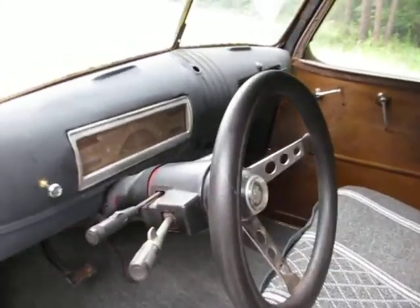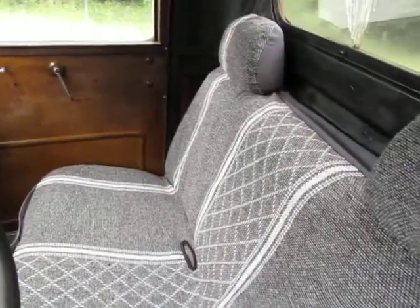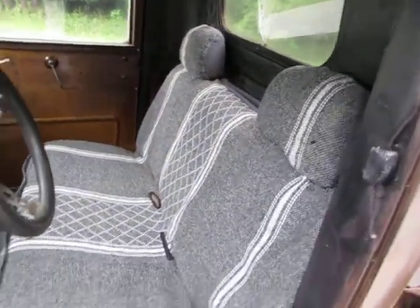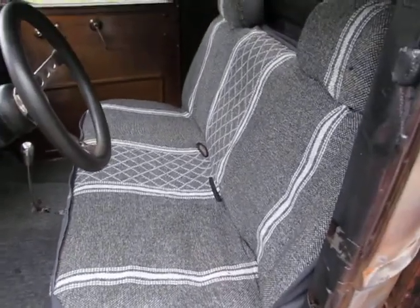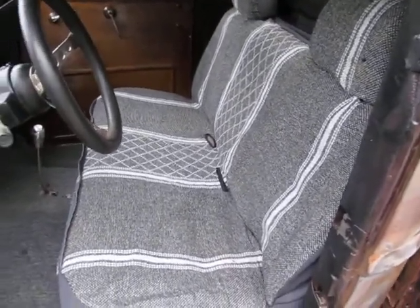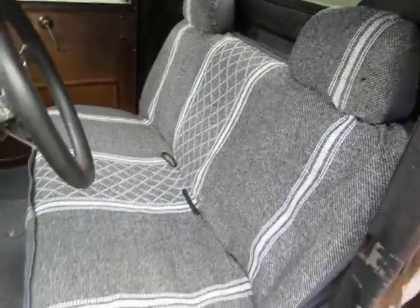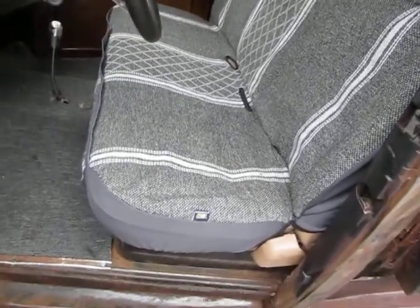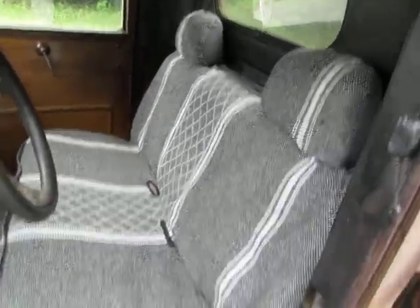Turn signals are not hooked up. They could be. And then it's got this newer bench in it. Not my favorite. This is the one thing I would change on the truck. If I was going to keep this truck, honestly, the only thing I'd change is I'd try to find an original bench seat, or something period correct from the 40s or 50s if possible, or just something newer and have it reupholstered old school style and put it in here.